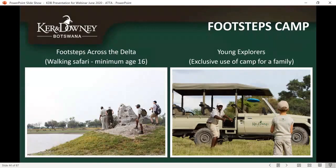So from the Footsteps camp, you will access it via the Shindi private airstrip, and your adventure really begins the moment the aircraft wheels touch down on the airstrip. You'll be met by your guide who will host you right the way through your time in camp, and then you'll head off to camp. During certain times of year, we actually have to do a Mokoro crossing to get into camp when the water levels are high. So you get to experience that on your first afternoon in the area.